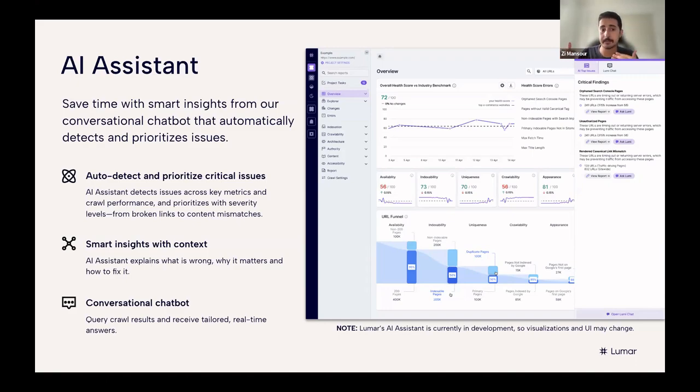Having something there that's effectively your friend, or your little sidekick, that can present to you some of these issues and help you prioritize in some way. So being able to auto detect and prioritize critical issues. The AI assistant will detect, for example, that it notices an influx in 404s, and then be able to present that to you in some way.